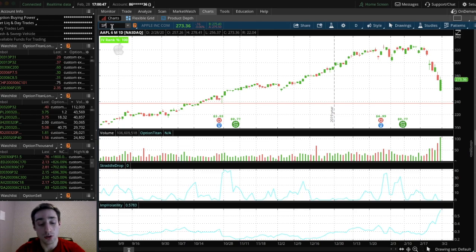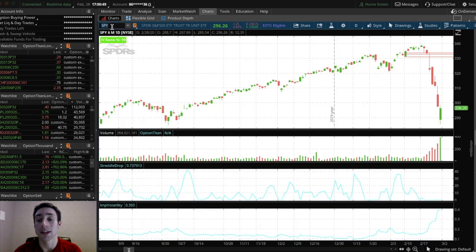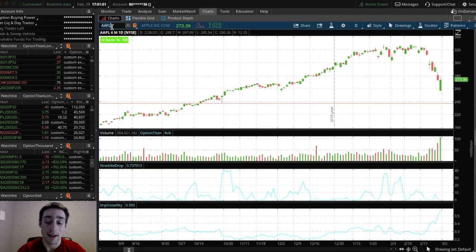And the way to protect yourself from these situations where both the calls and the puts lose is to trade some type of spread, preferably a credit spread when the implied volatility is high. So for example, if you think Apple's going to go down, it wouldn't be smart to buy puts. It would be smart to sell call credit spreads. If you think Apple's going to go up, it wouldn't be smart to buy calls. It would be smarter to sell put credit spreads.